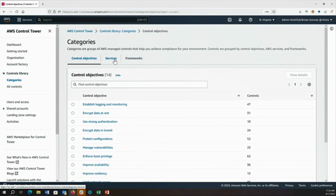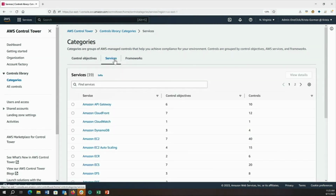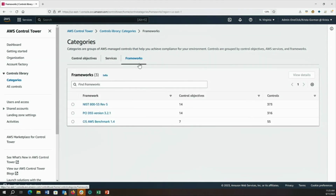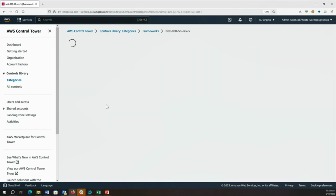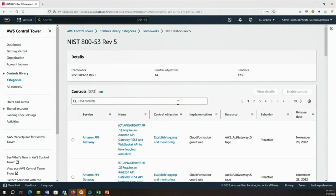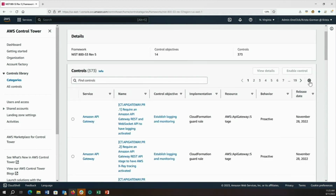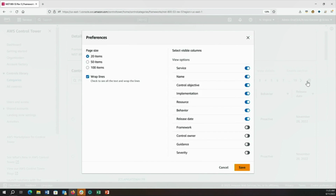You can also view these by service, right? So maybe you do want to just focus on S3, you can do so and search that here, or you can go by framework, right? So if you want to see all of the controls that are applicable for like NIST, you can do so. You can also adjust your view if you want to see which framework specifically these are applied to if you're in one of the other screens, or the severity or the control owner. You can adjust those here.